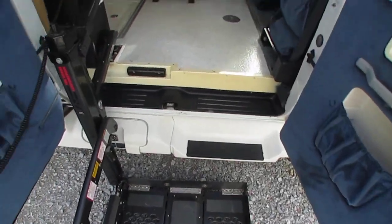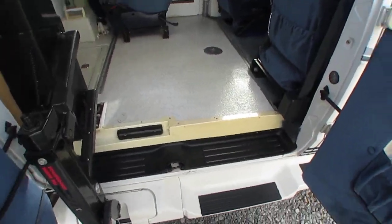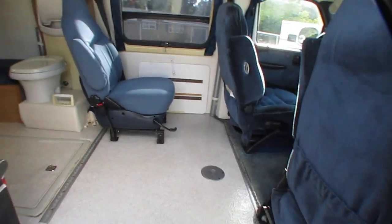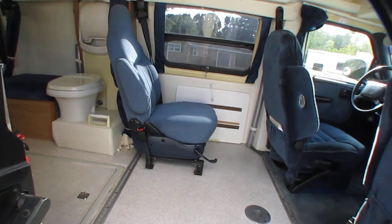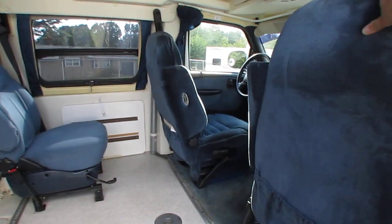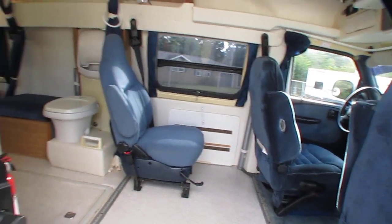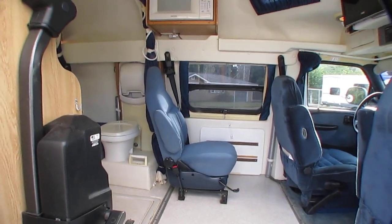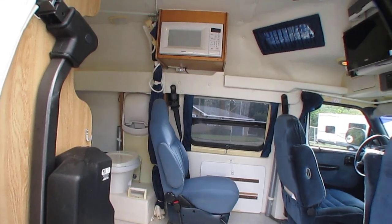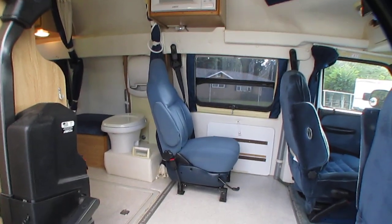Only reason these folks sold it is because they were getting up there in years and they just were not able to take it out and enjoy it, and they didn't want this thing to sit and deteriorate. In fact, they even asked us to make sure this goes to somebody that's going to take care of it, because they were really attached to it. They've owned it for 18 years. They've taken a lot of trips in it. They've enjoyed it, and it's really suited their needs quite well.